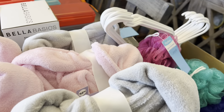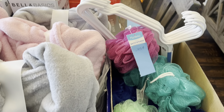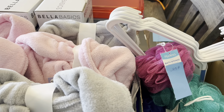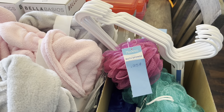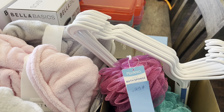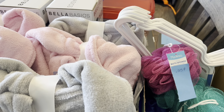So I am coming to y'all because I want to let you guys know to go check your Family Dollar stores. If you have a Family Dollar near you that is shutting down, if they were at 50% off a couple of weeks ago, go back and check them now because they did go down to 75% off. Now, I'm going to show you some things that I picked up at my store.